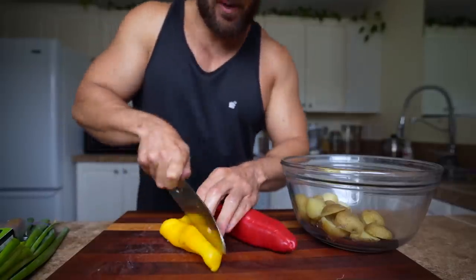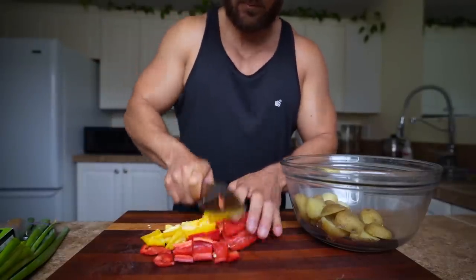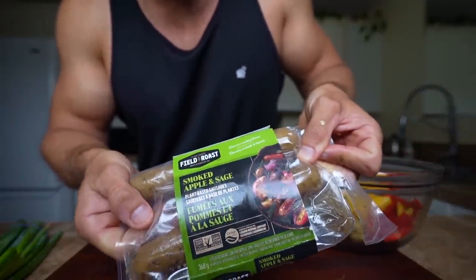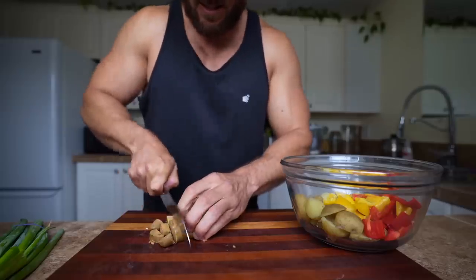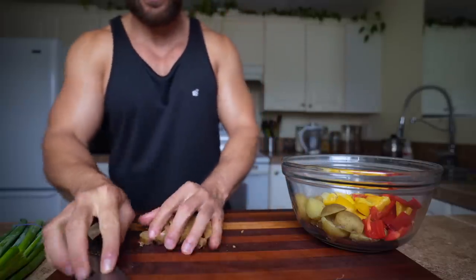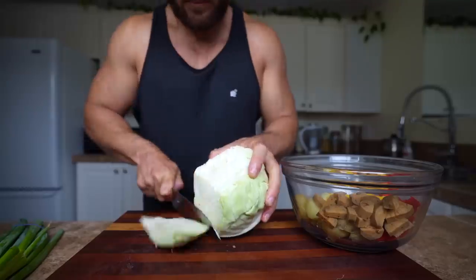Some red and yellow pepper. And then I'm gonna chop up one of these seitan sausages. This is by Field Roast, the smoked apple and sage flavor. These are so good. And in just one sausage, there's 26 grams of protein, so it's probably all I need. Some cabbage.